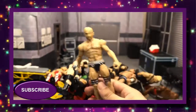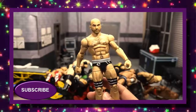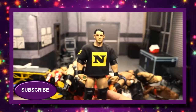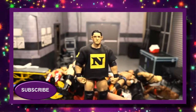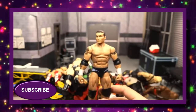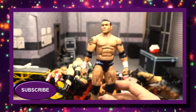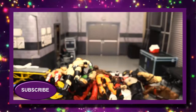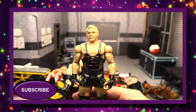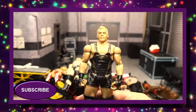We have the Elite 33 Cesaro. I believe that is a series. You can use the torso right here for a Ciampa or other things. We have the Elite 11 Wade Barrett, probably one of the more rarer figures that you will see in this video. Got the Nexus t-shirt and all. We have the Elite 49 Randy Orton, very great Randy Orton right here, the only Legend Killer Orton we have gotten in Elite figure form. We have this basic Jack Swagger, don't really know what you could use this for, but I'm sure you could find a use out of it, good arm swap here.